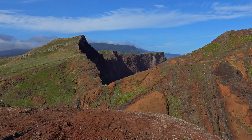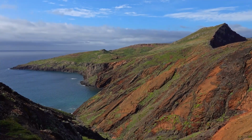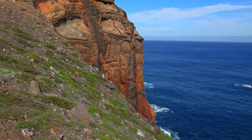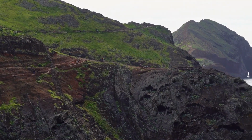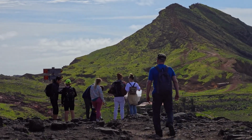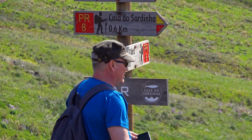But maybe you want something quieter, more remote. Head east to Ponta de São Lourenço, a wild peninsula that looks like a different planet. No trees, no towns, just red cliffs, crashing surf, and a trail that leads to the edge of the world. Hike it at sunrise. The wind will nearly knock you over, the cliffs will drop beside you, and the sun will paint the ocean in gold. It's not crowded, it's not curated, it's just pure earth.